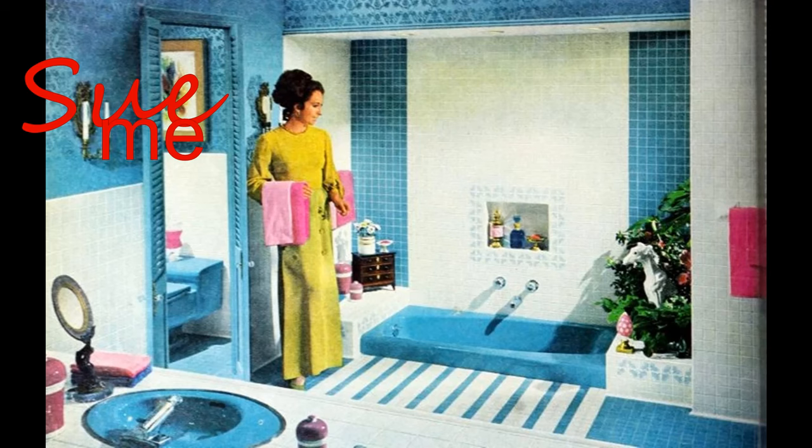So what we're seeing here is we're sort of seeing the whole spectrum. A sink that had a 1950s sort of installation, a bathtub that was built on designs that came out of the 40s, and that low toilet in the little toilet alcove that would later become popularly known as a European-style toilet. So, yeah, it's all over the place. That, however, was very, very normal for the time.